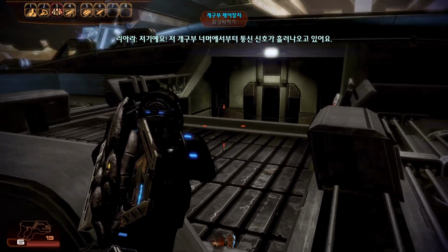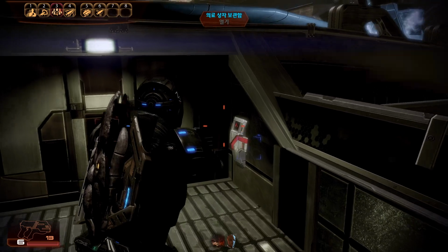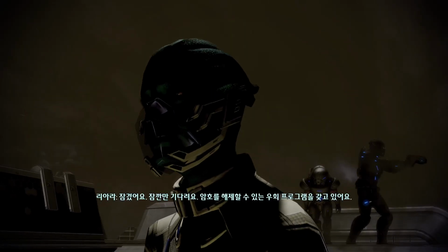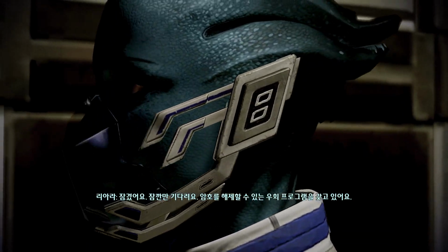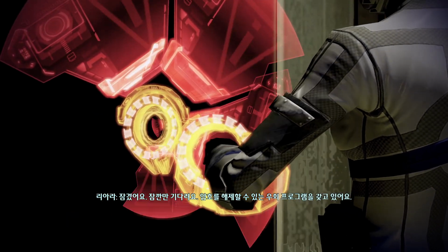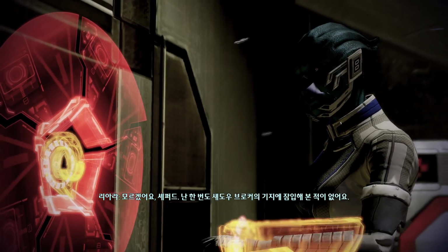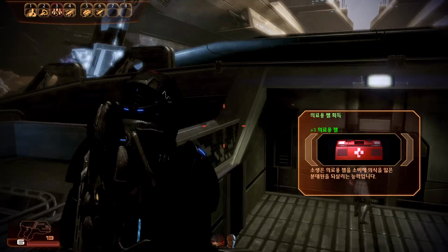There! That hatch leads directly to the communication signals. It's locked. Hang on, I've got a bypass shunt program that can crack it. How long will it take? I don't know, Shepard. I've never broken into the Shadow Broker's base before. Well, not this one anyway.